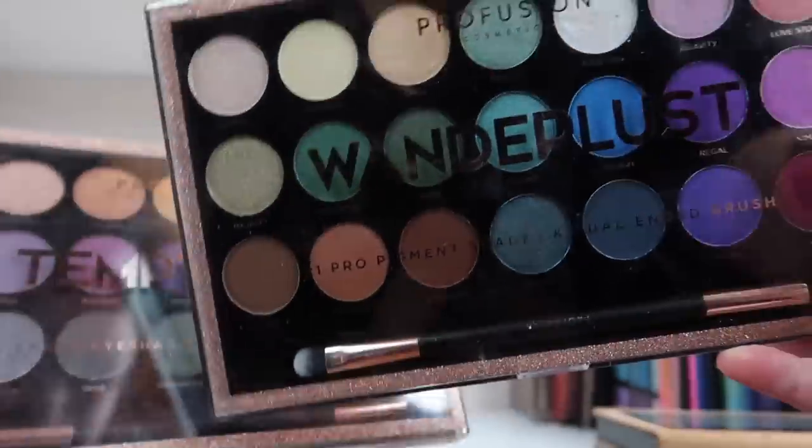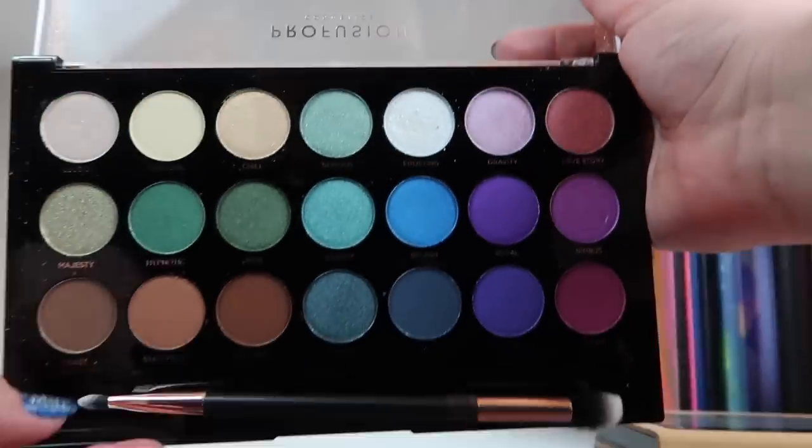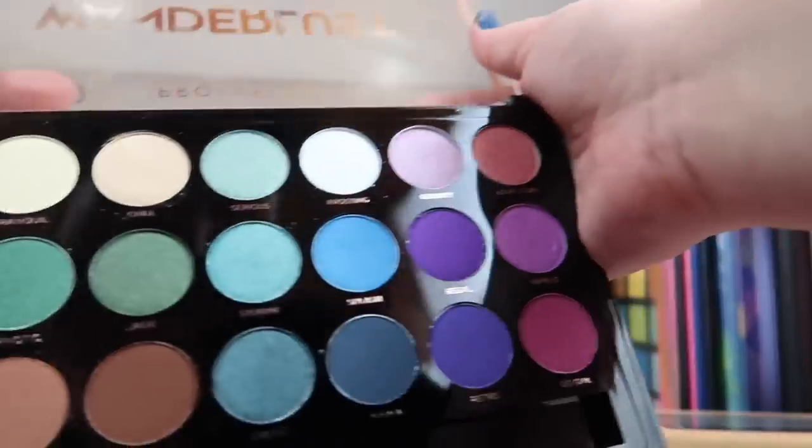These are two Profusion palettes. I'm pretty sure I decluttered one, but I really never tested these. So I brought it back in and I really wanted to give them a good try. So this is the Wanderlust palette. How pretty is that? I don't know how I feel about the brush, but we're gonna keep it. And then this is the Temptress palette. Let me open it up.